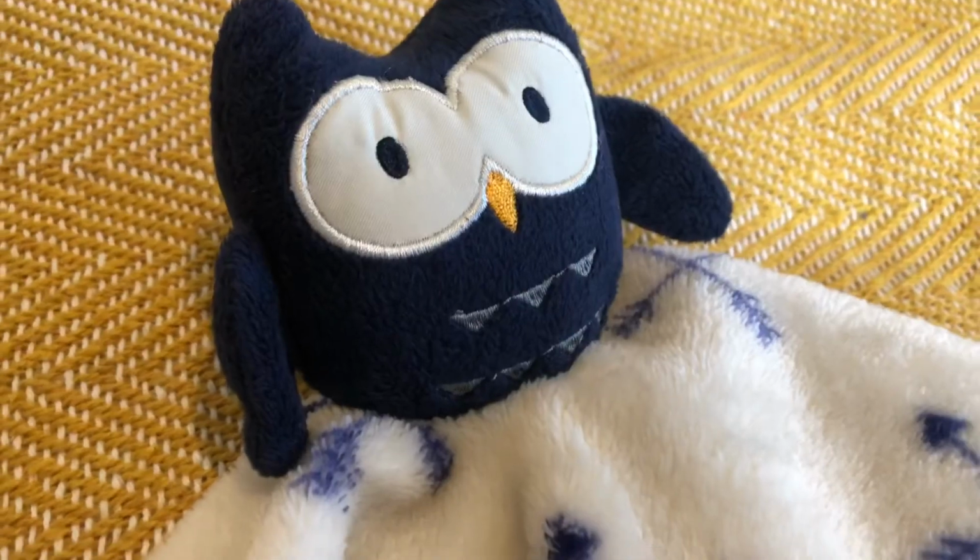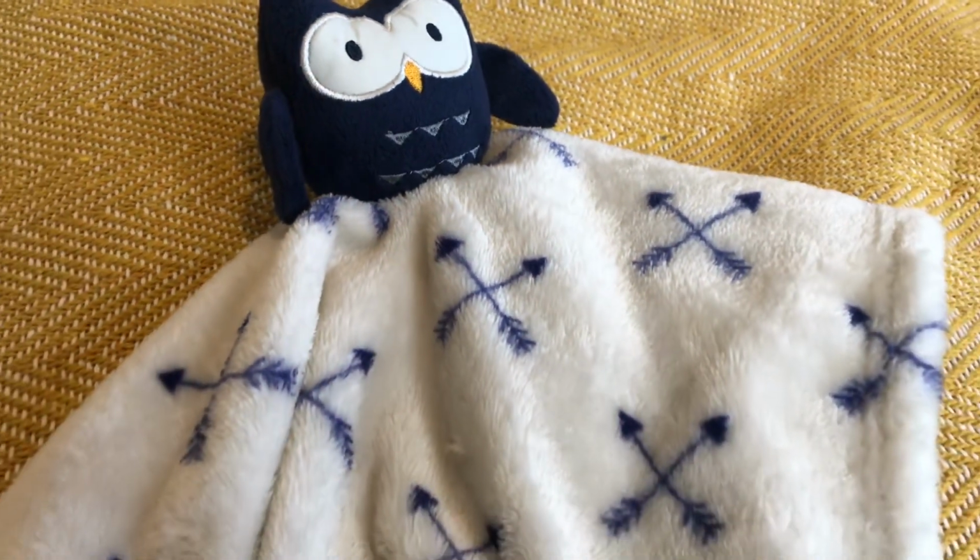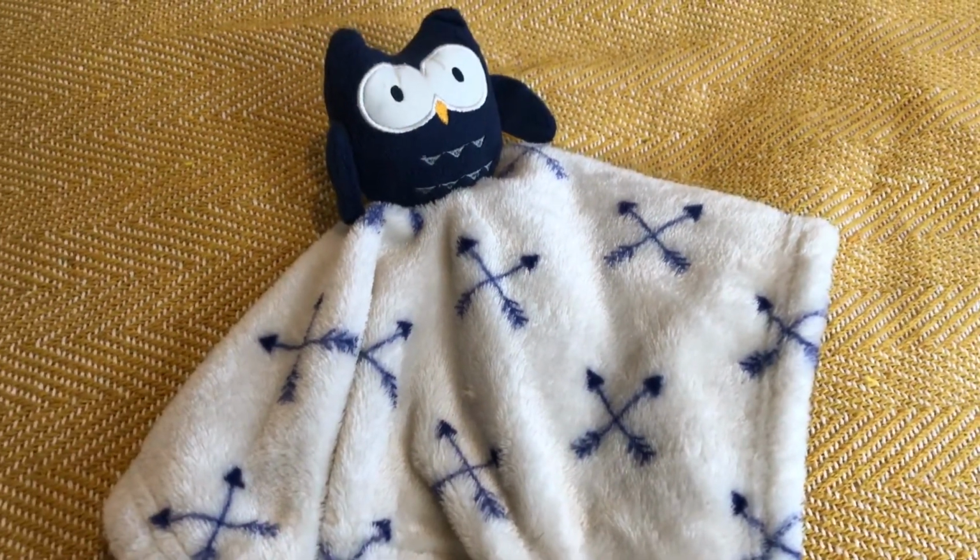We then have a comforter. This is a different comforter to the one that we took for Nicholas in the hospital bag, but this is the one that Nicholas used the most, so I wanted to take this one with us. I then have a little hat just sitting on the top. I love this hat, it's from Jojo Maman Bebe. This is really cute. They do have a onesie that matches it, but I can't seem to find it in newborn size, which is so annoying because I'd love the little matching set.